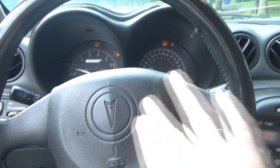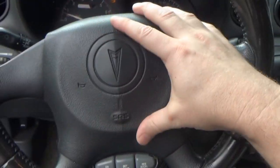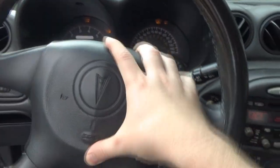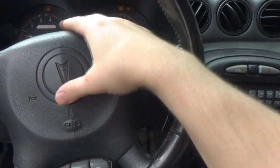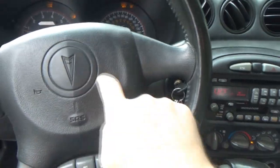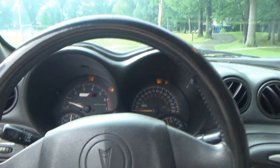The only thing that doesn't work in here is the horn. That is because this membrane, I think, is sticking, and I had to pull the fuse because one day the horn just kind of was going off, and I think this was where the problem was. So no horn. I should fix that probably.